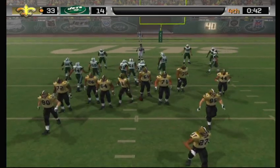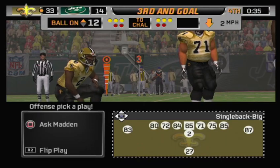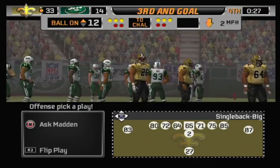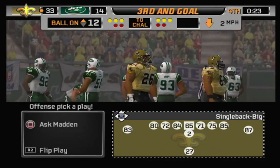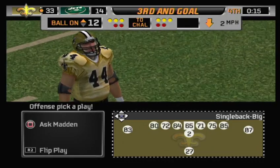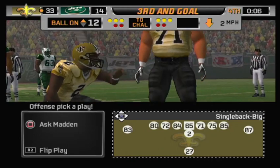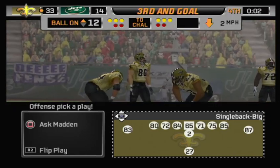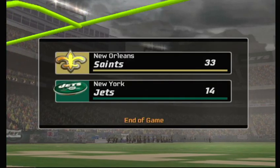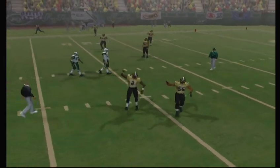He'll just take a knee. And time runs out. The game is over. The final score is New Orleans 33, New York 14. This is Al Michaels with John Madden saying goodbye for EA Sports.